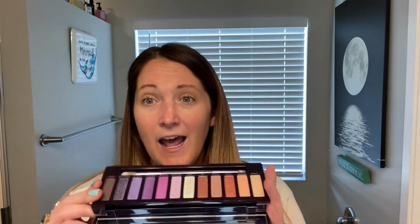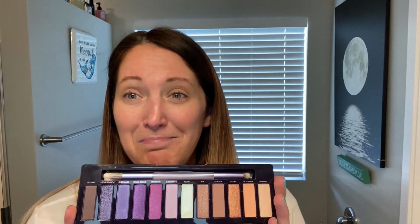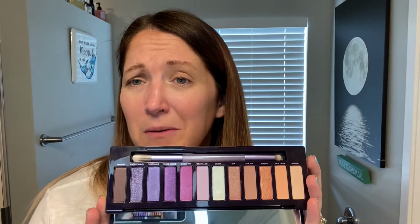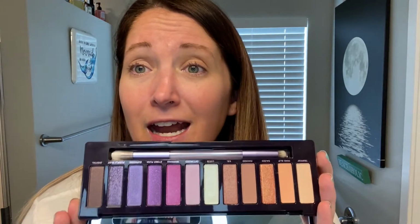So people were kind of confused about this one, and I actually hesitated getting this one because it had pretty low reviews actually. But I said, you know what, Bianca, you like purple and green. Those are your two favorite colors. You're getting it. So I got it.